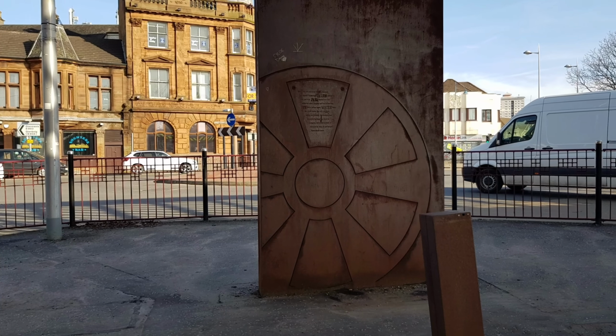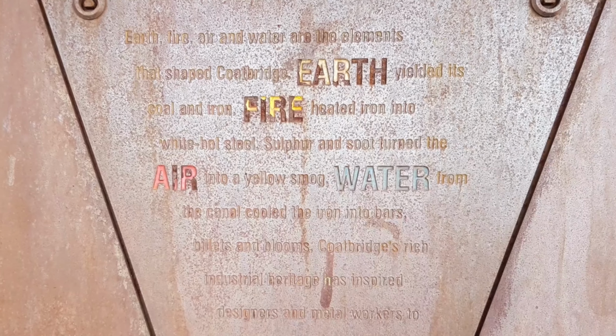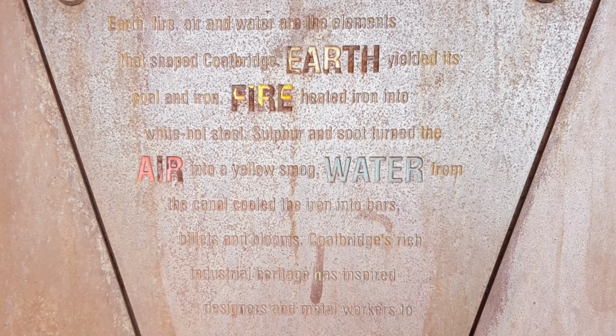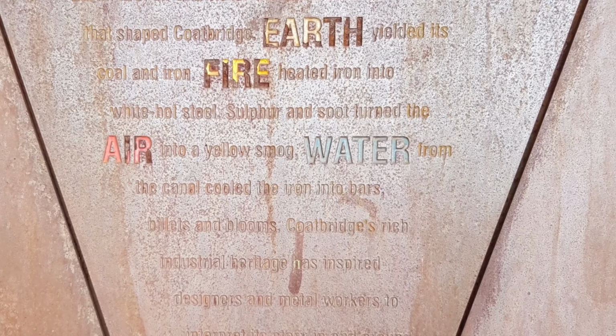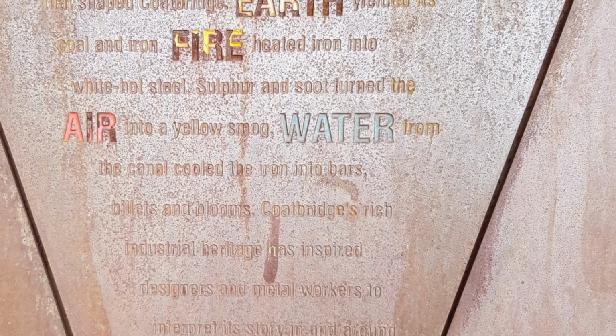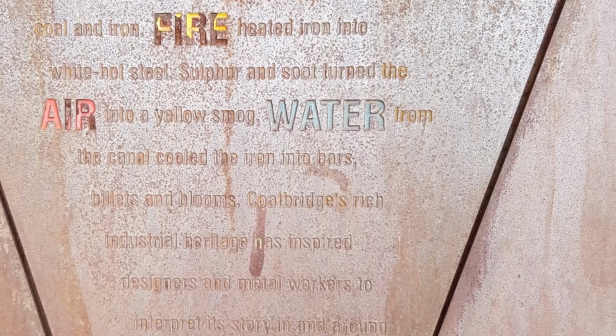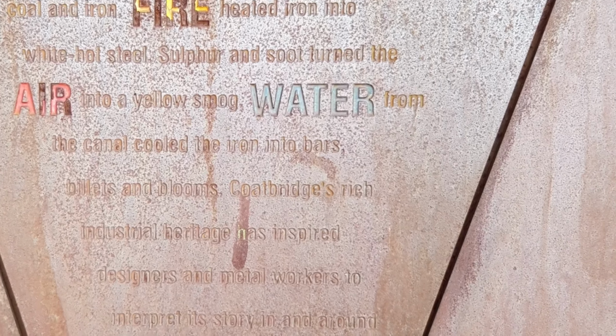This sculpture tells you a little bit about Coatbridge. They say that in the 1700s and the early 1900s, Coatbridge was constantly covered in soot. It would settle all over buildings and it was always floating through the air. So no matter what anybody says about Coatbridge now, it's definitely not as bad as that.